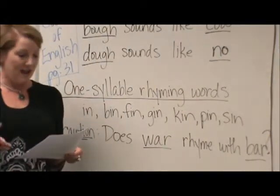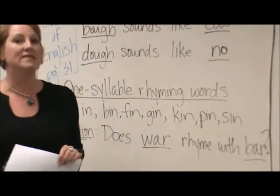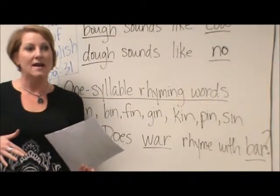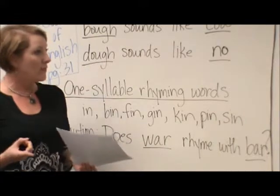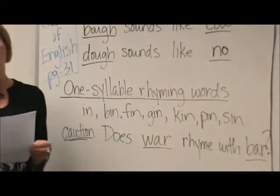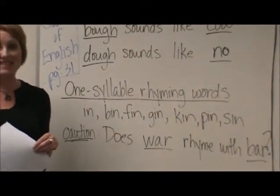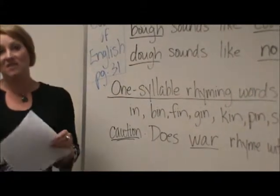So again, there are not specific rules that will always help you know how to pronounce things, and that's why you're going to need a dictionary. And the way we get better at learning these rules is by reading. The more we read, the more we see these words, we can look them up in dictionaries, and the faster we learn them.